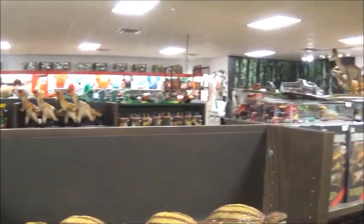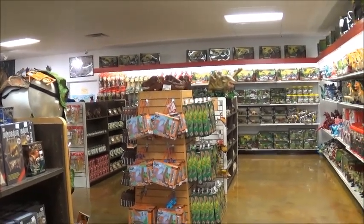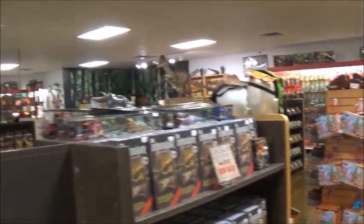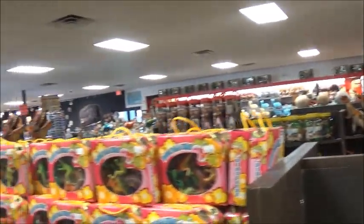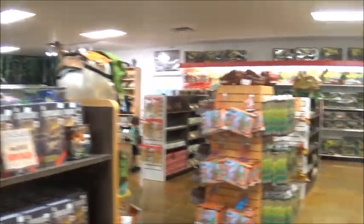This store is massive compared to what the old one was. The old one was quite tiny. But this one's very big compared to that one. And you just have a lot of stuff.